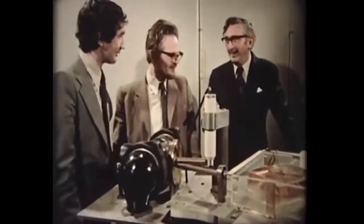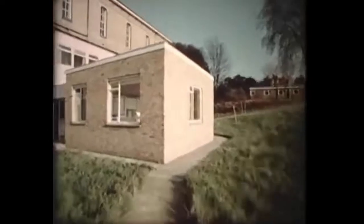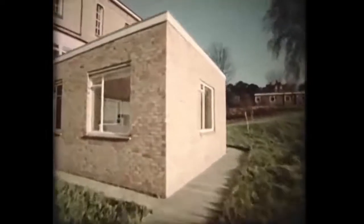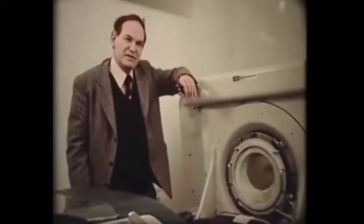The ventricles did show up very well, and it was just a matter then of making a clinical machine to prove that it would work on live patients. A machine was built and taken for trials at London's Atkinson Morley's Hospital. Dr. James Ambrose: This is the very first CT scanner which was ever made. It was installed here in 1971.